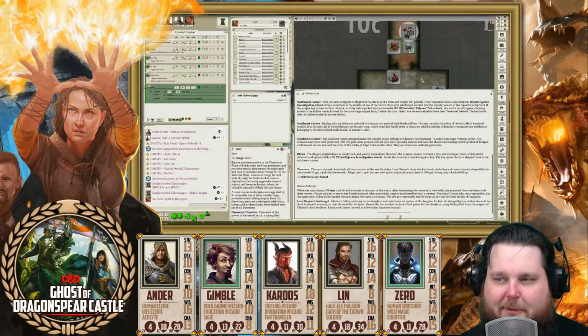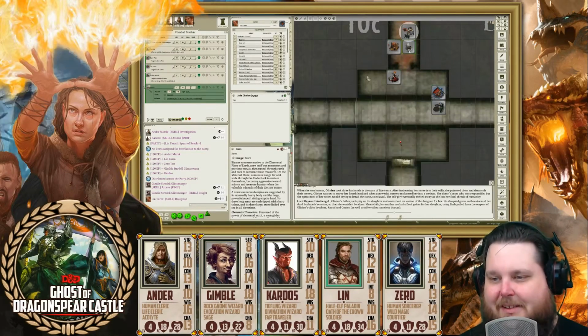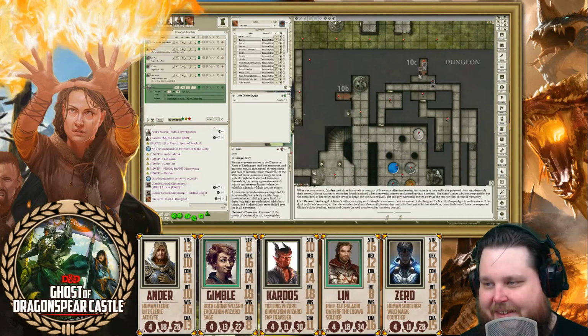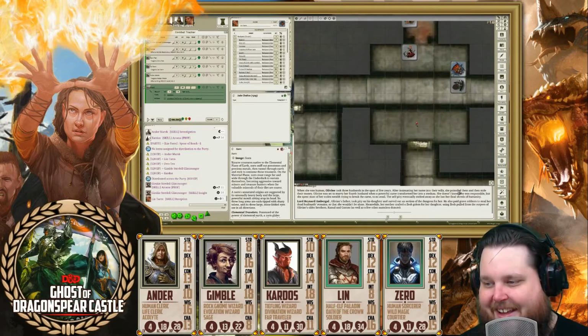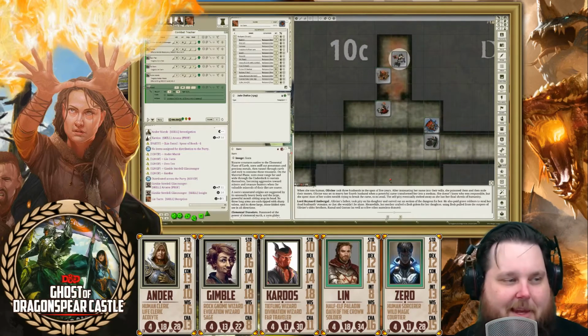Well, you're already ported, so you're in the other room, right? Yeah, dadgummit. Why don't you just take this skull? Come on, man. Help a gnome out. Anders is right behind me if he wants to grab it. I'll just lay it down. There's nothing of interest for me.